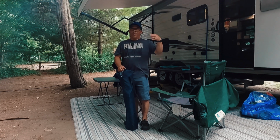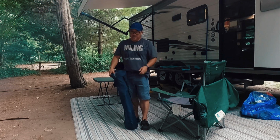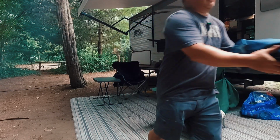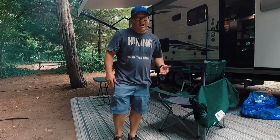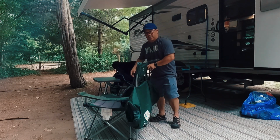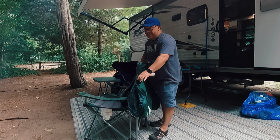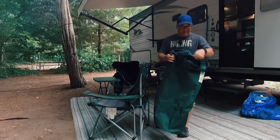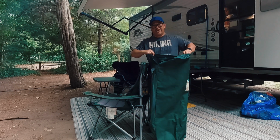So everything's going to be wet to pack up, and you guys know, if you've camped before, packing up in the rain sucks. Nobody wants to pack up in the rain. It's part of camping, I get it, but it's one of the worst things to do. So we're going to finish up and call it an early weekend.